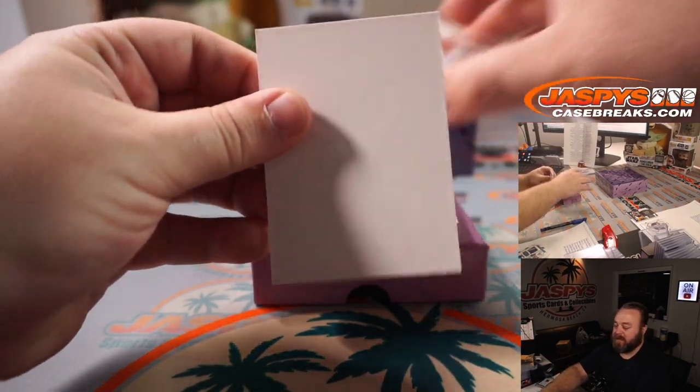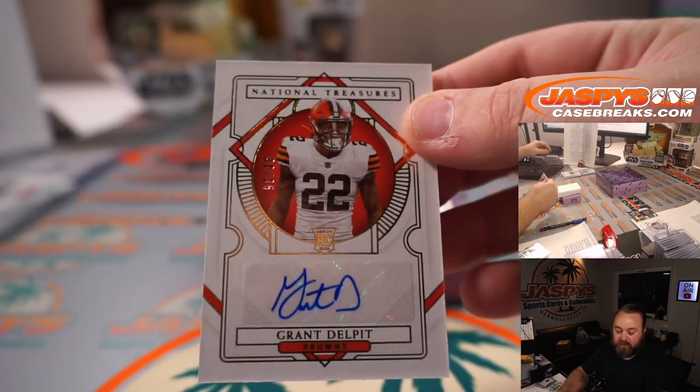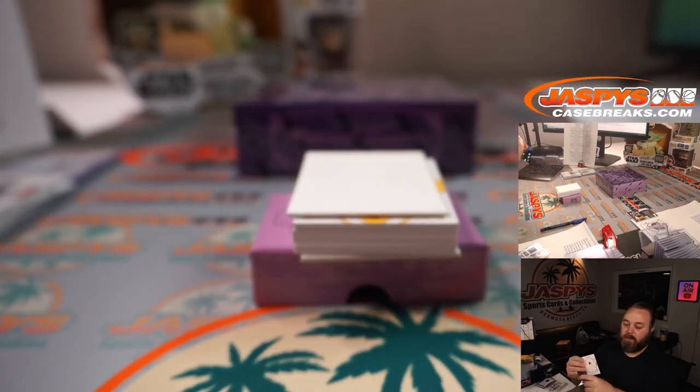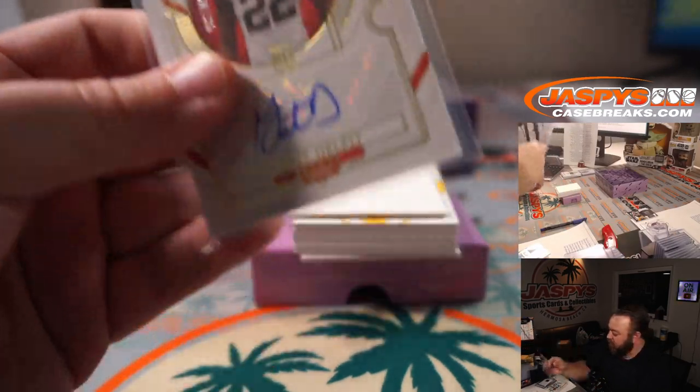Not every product has like a case hit. Grant Delpit, 30 out of 35, rookie auto for the Browns. Also part of that same random number block, spot 0, PJ McNeely.